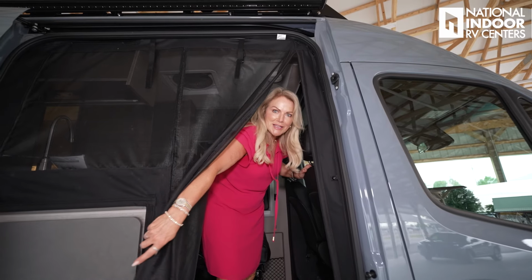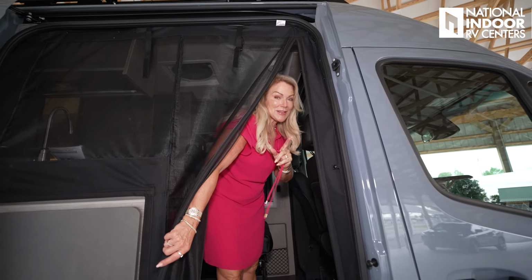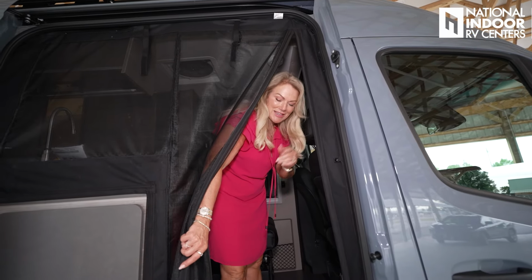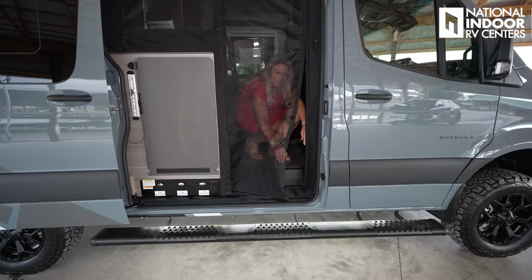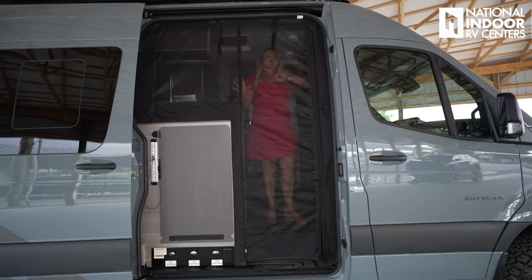We've all done that with our tent camping, right? And inevitably the zipper gets caught and stuck and you're stuck in or out or it breaks. This way with this magnetic closure, you just go in and out. So it's really great for the kids or the pets. So it closes right up. So you get to see all the beauty without the bugs.